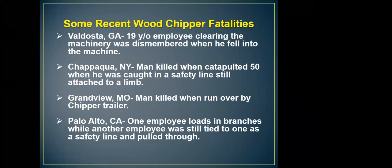In Georgia, a 19-year-old employee was clearing machinery. He was dismembered when he fell into the machine. A man was killed, catapulted 50 feet when he was caught in a safety line that was still attached to a limb when he was doing some work there. Another man was run over by the chipper trailer. Speaking of being struck by, make sure everybody in the area is clear before you move things, and you know, these things do happen. Another employee loaded a branch while another employee was tied to one of the safety lines, and he was pulled through with the safety line still on the machine, or on the limb.